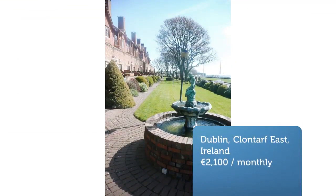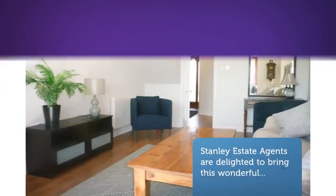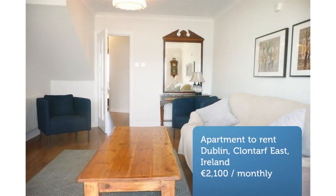The living area features an open fireplace and bay window door onto a large terrace-style balcony. There is a separate neat fitted kitchen and an entrance hall. Upstairs off the landing are two double bedrooms with built-in wardrobes and a bathroom. There is access to a good-sized attic space.